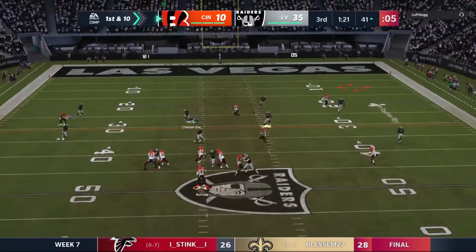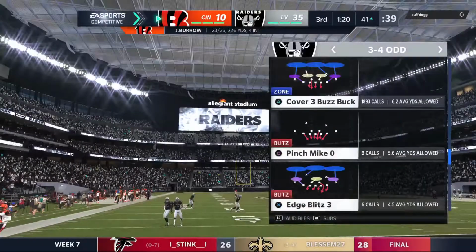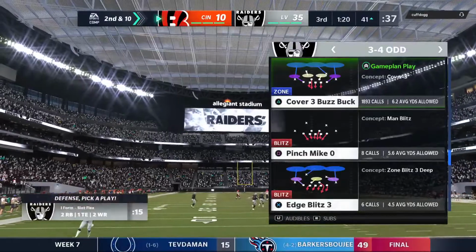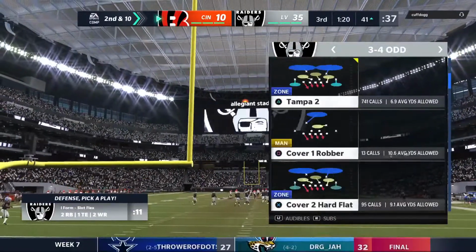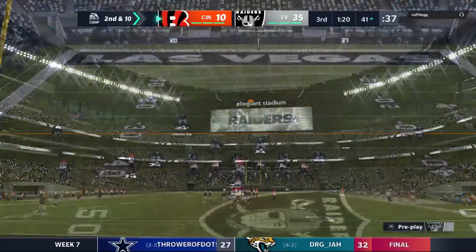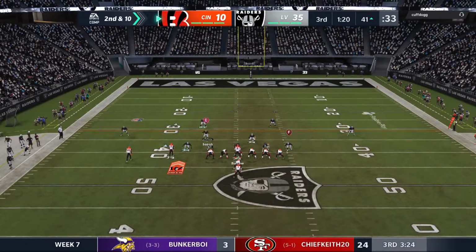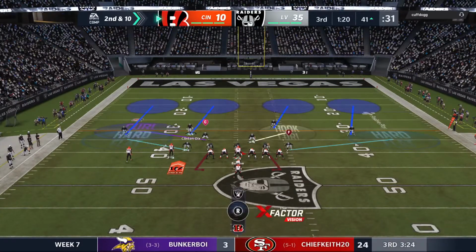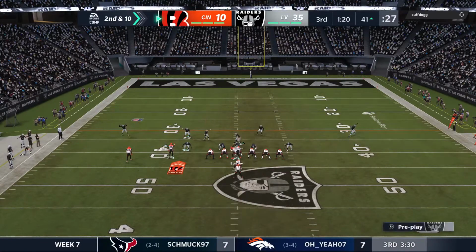Throwing now, Burrow on 1st down. And this one is incomplete. Tyler Boyd, the intended receiver. And now it's 2nd down. You get the sense that they're saying we're not playing up to what we're capable of, and we're deep enough into the game that the early jitters are long gone, that they should now have some sense of continuity and be able to make some of these plays that they have not been doing so far.